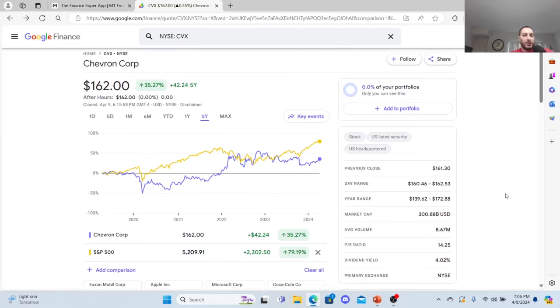Next one I capitalized on was Chevron, sitting at 162, a dividend yield of 4.02%, a PE ratio of 14.25, average volume 8.67 million, market cap is 300.88 billion US dollars. Year range is 139.62 to 172.88, day range is 160.46 to 162.53, previous close is 161.30.